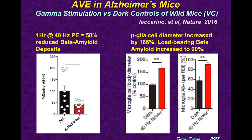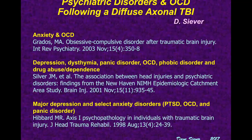Now, when they looked at microglia, and microglia are kind of scavengers in the brain. They clean up a lot of waste and mess. And they found that the microglia, their cell diameters increased by 166% because they were eating the amyloid deposits. And of course, they found that they were full of amyloid deposits, and that had increased to 90% inside the microglia cell bodies themselves. This is very exciting.